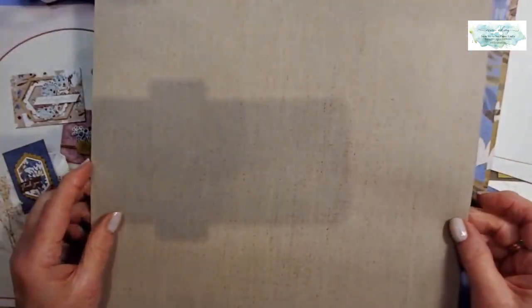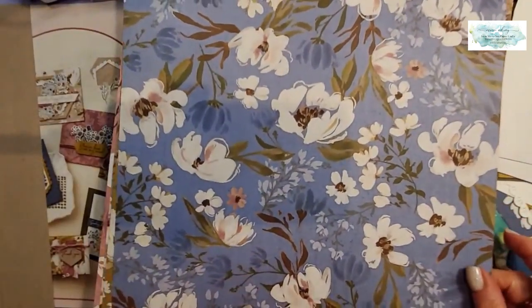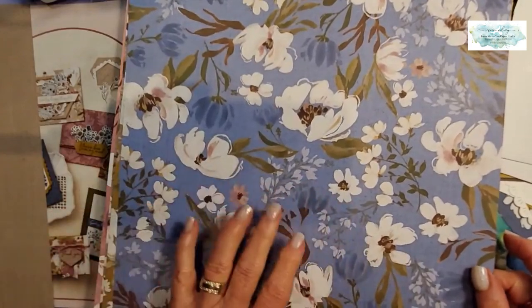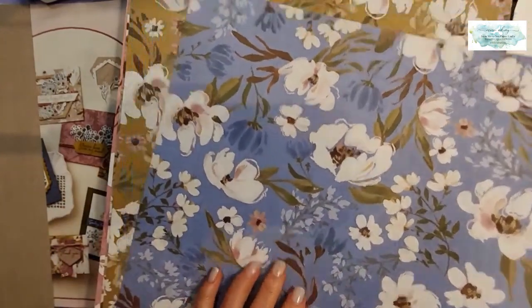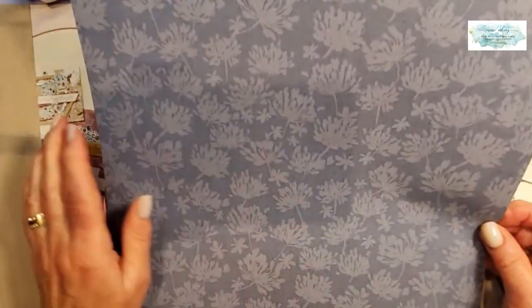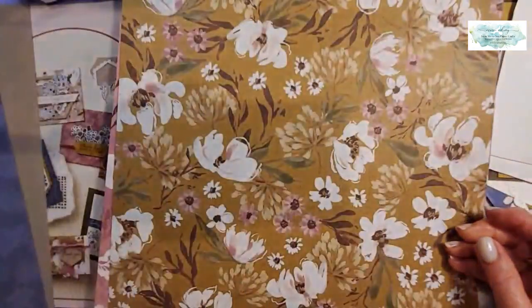Okay, and then the back of that is just some real simple, looks like burlap. So it's just a plain, simple pattern on there. And then you've got this absolutely stunning piece. I mean, that on the front of a card with a little die cut greeting of some kind is just perfect. Then on the back of that, you've got this little flower on here. It does remind me of a flower, but I can't think of what it is right now.